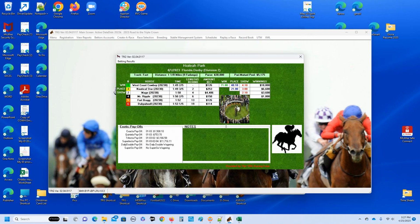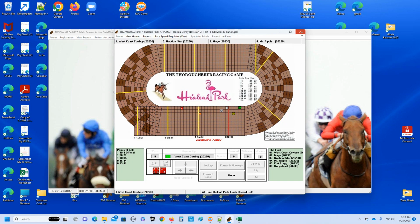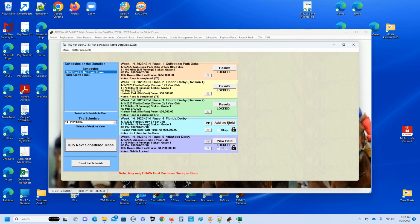Oh, let's take a look at the finish of these last horses. Even Doobly Neil had a time better than the last two finishers in the Division 1 race, so he makes the cut, and the last two horses in the Division 1 race did not make the cut. Okay, so let's go ahead and add the field for the Florida Derby.